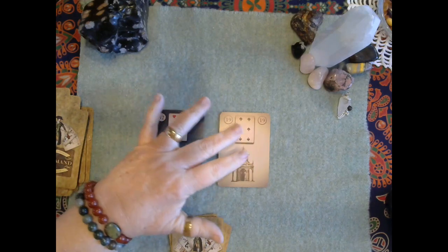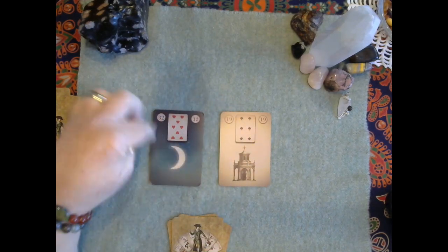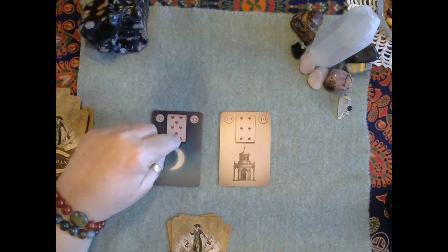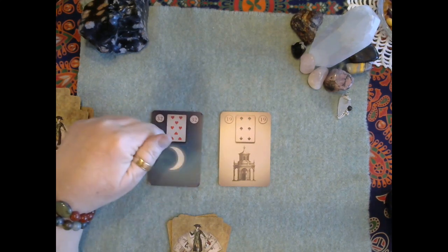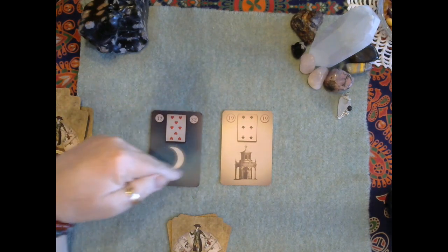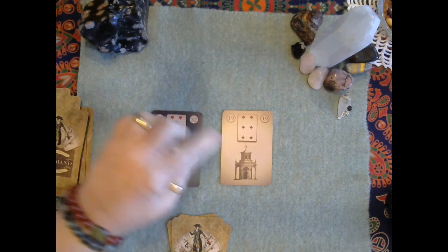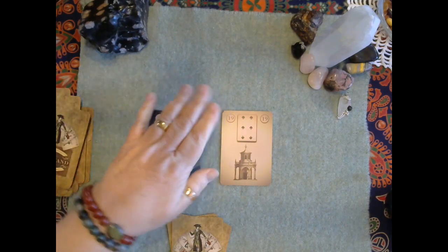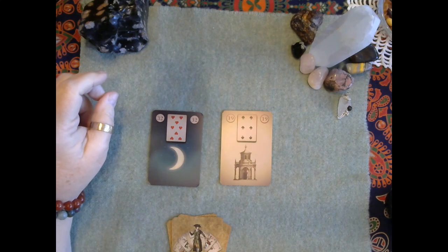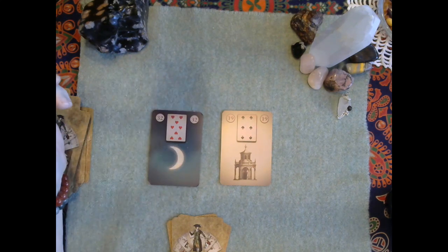So this would depend very much on the context of your reading. If it's about job or work, this 32 has to do with how people are impressed with you at work. This is about the impression you're leaving with your coworkers, or about your dreams, what you dream about to be your ideal job. It's about this aspiration or dream or impression that is the subject of this reading. Okay?